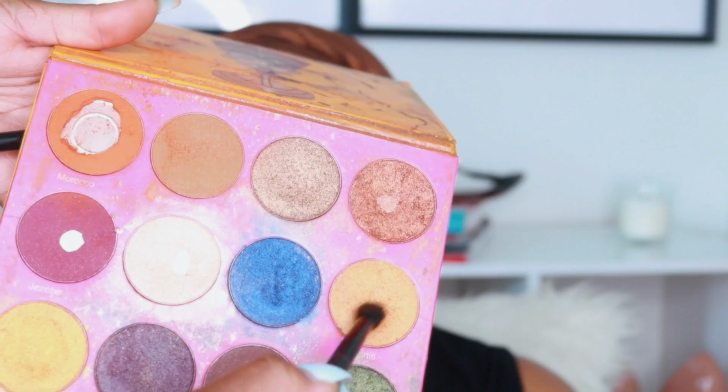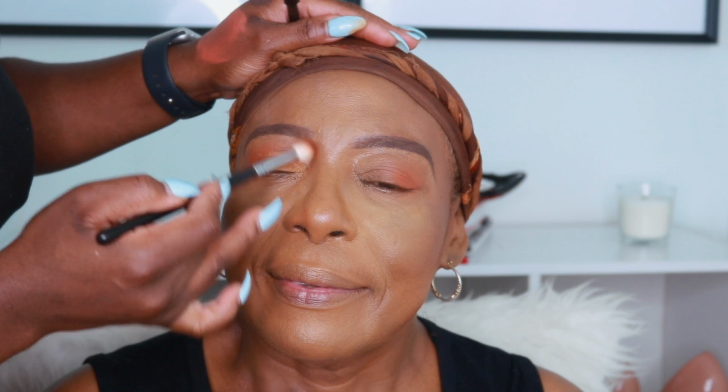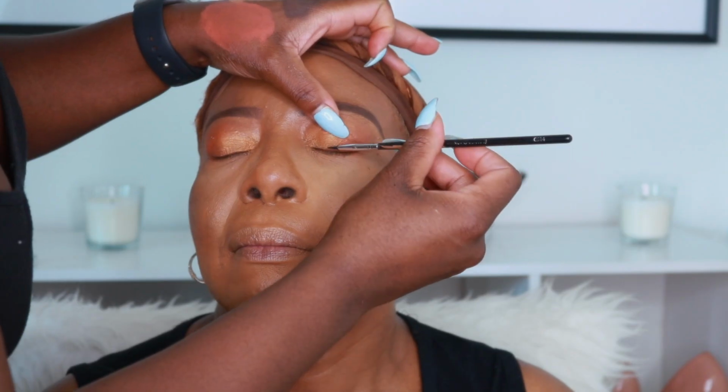And then after that, I'm going to use a shimmery orange color to put on her lid. When we were done putting this on, as you guys will see later on, I was not feeling it. So I went over it with another neutral color. But I'll show you guys in a bit. Right now, it looks good.